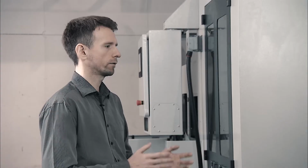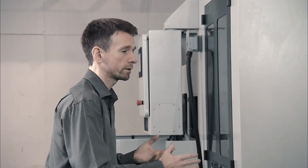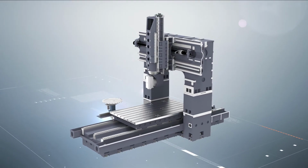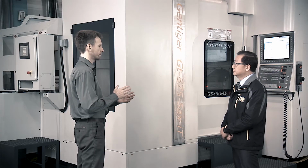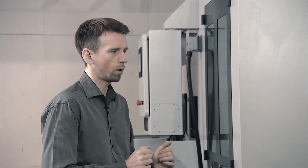Okay, and of course we want to highlight the size of the machine, so tell us a bit about the travels and the special features on the X, Y, and Z axis. Yes, the machine travel is 2.5 meter by 1.6 meter by 800 millimeter. And the X axis travel can increase to 3 meters. Okay, okay. And so what about X, Y, Z axis? I believe we have ball screws on all axes and also a cooling function on X and Y, right?